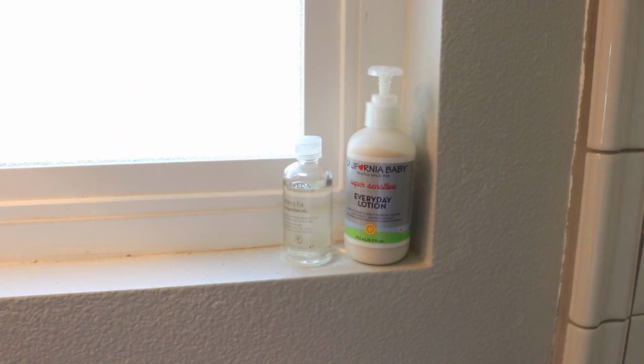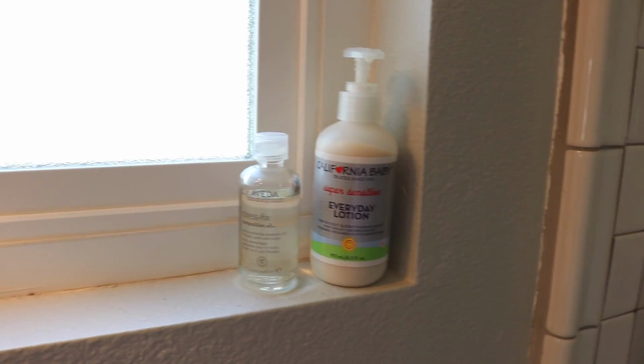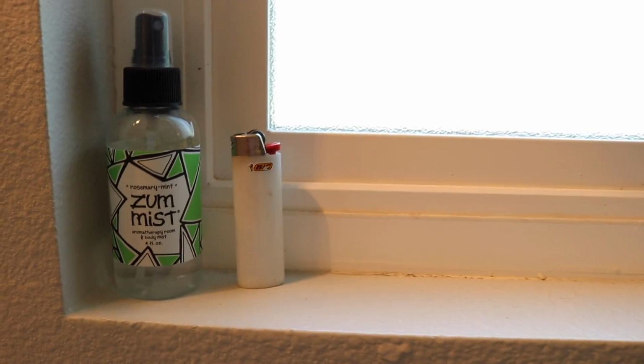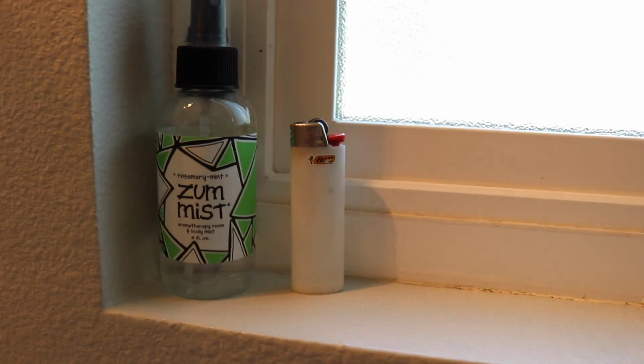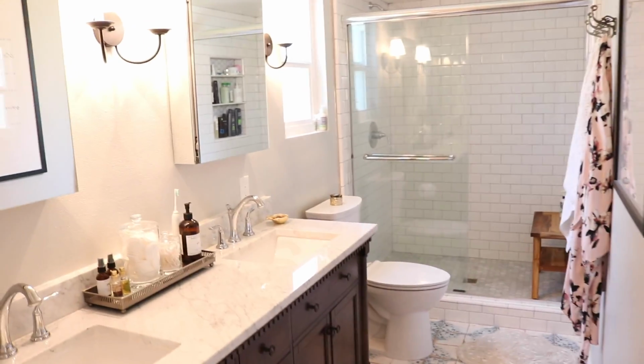And then up here I have some body lotion. I actually just use the girls' lotion. The Aveda Stress Fix oil, I love that at night, just to put on my hands and my feet. I have a lighter for this candle. And the Zoo Mist is an aromatherapy mist. It smells really fresh and nice. It's in rosemary mint. So that is the bathroom.